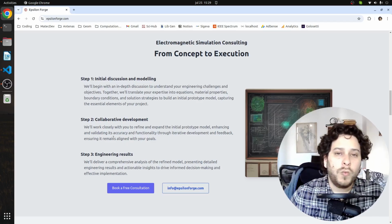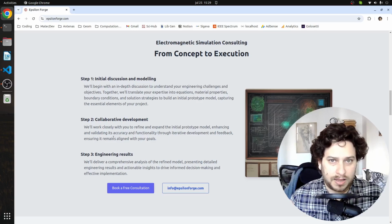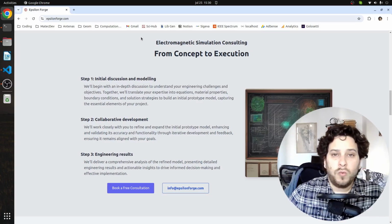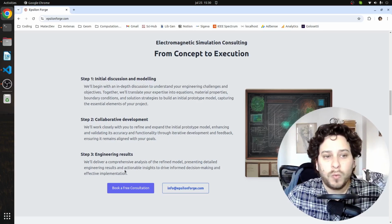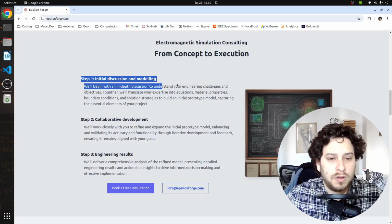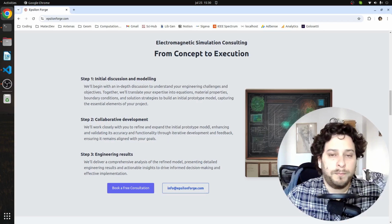And then from there, we can have a collaborative development agreement where you work on your end, I work on my end, and I help you, or I just follow up with you, it's flexible. And of course, we want to drive engineering results. In case you want me to do everything for you, I have a team right now, and we can do everything for you if you want. But I believe step one, where I help you get started, help you adopt, pick the different tools, and get an initial prototype model, is going to offer value for a lot of people. And then I can have your back as you make progress.